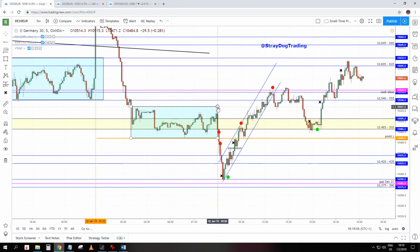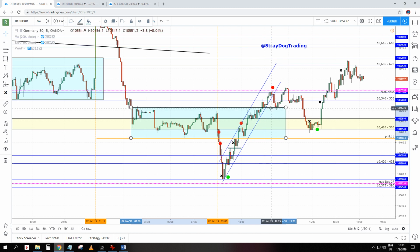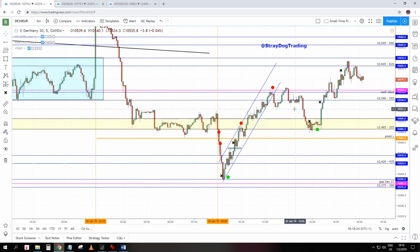If you just move this range like here, then you can observe it tested the top of the range here, and went back to the cash close, then again, and so on. And for the really patient traders, this short here could provide an additional 40 points to this next zone. This was the logical place for you to close this trade.